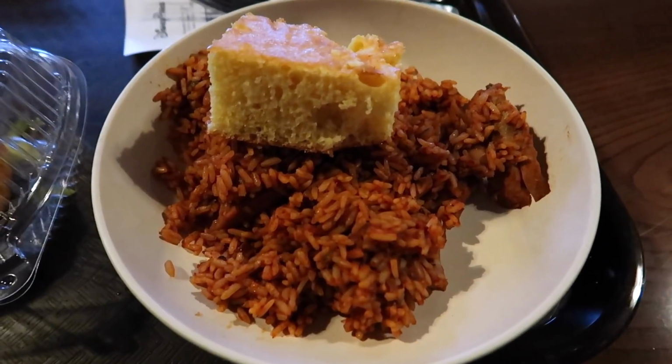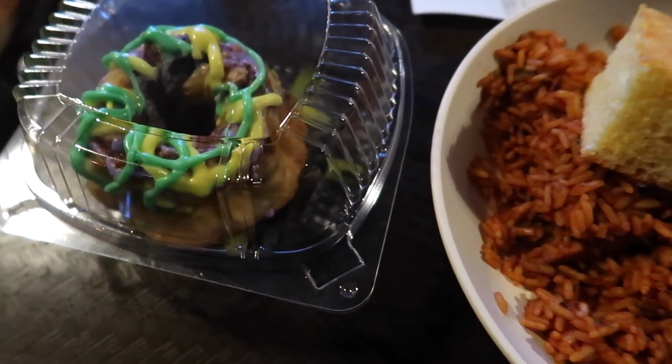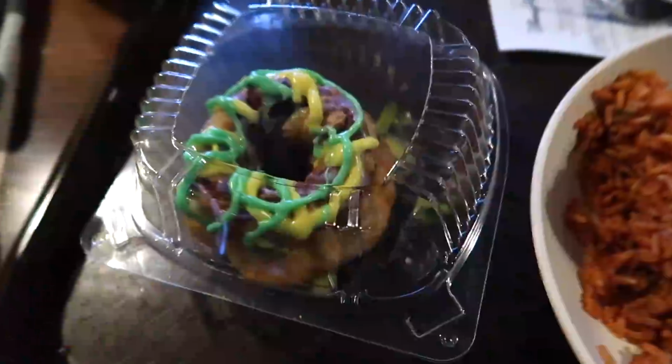This is what dinner is consisting of. Jambalaya, cornbread, and a little tiny king cake. I wonder if there's a little baby in there.